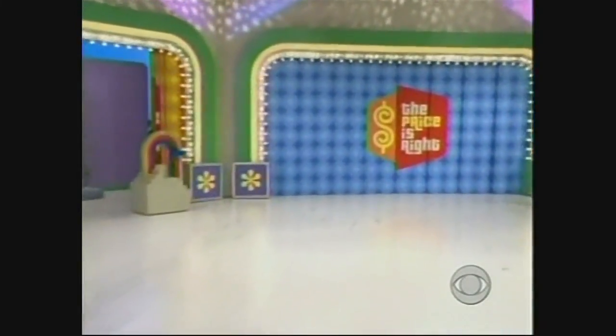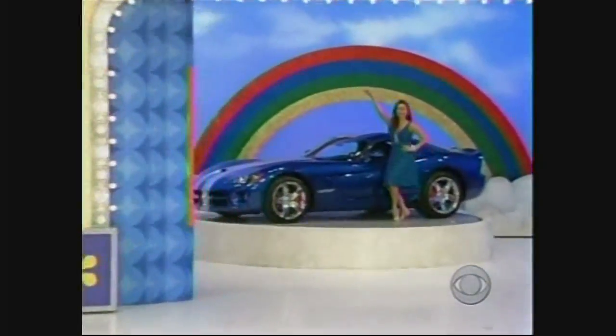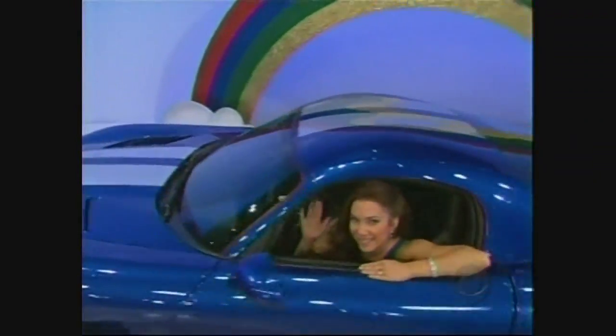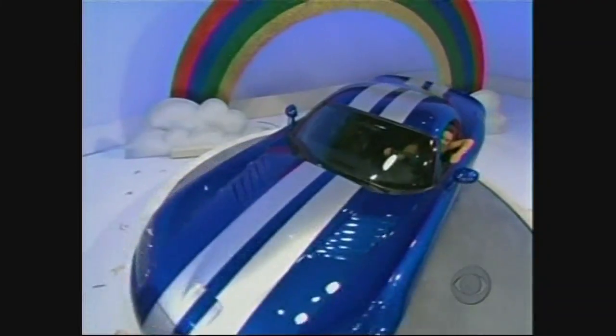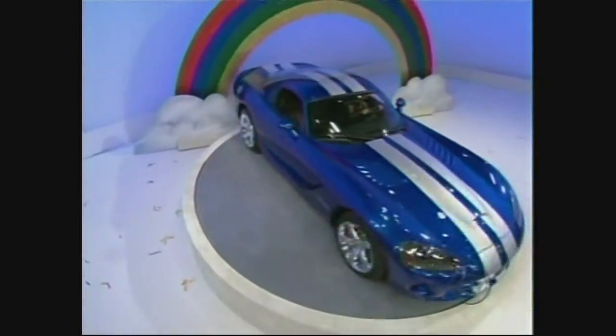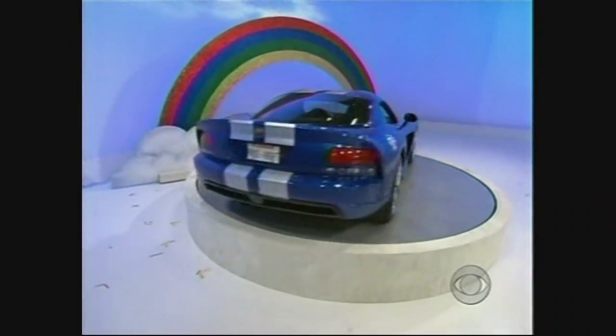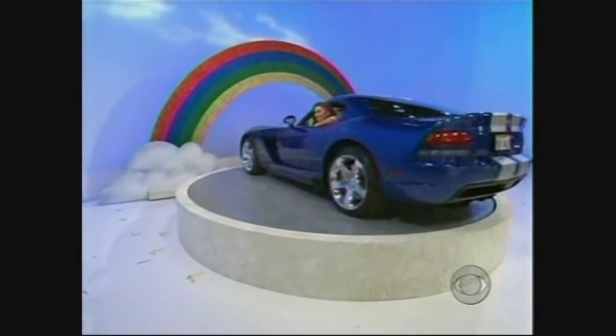At the end of the Golden Road today, the prize is worth more than $91,000. Let's see it. Drew, it's a Dodge Viper. It's a Dodge Viper SRT 10 Coupe. Comes with standard equipment, including an 8.3-liter engine, 6-speed manual transmission, plus dual-painted stripes and paint and fabric protection.